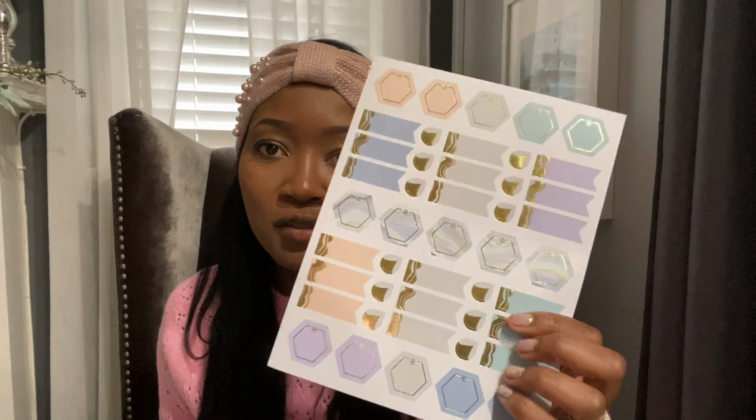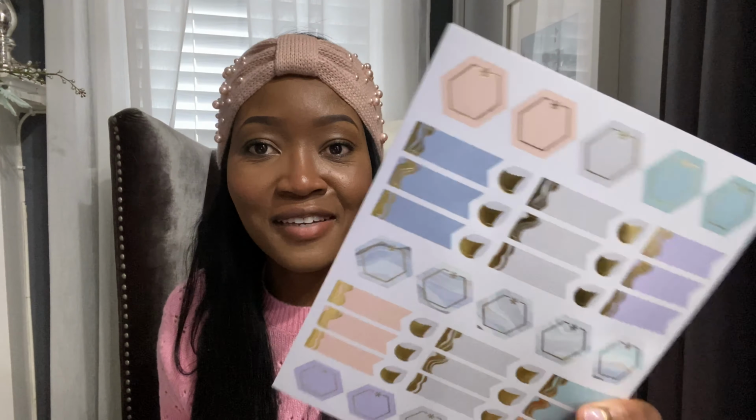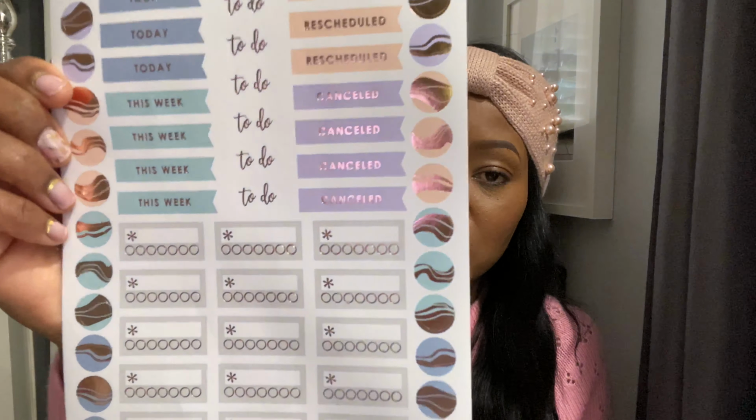So the next thing that I have are these stickers. Nice, these colors are really pretty. I especially love the pink because it's that nice blush pink. And it has the gold foil, so that's really nice. And then we have some to do. We have canceled this week, some trackers at the bottom. You can track water, exercise, medication, things like that.